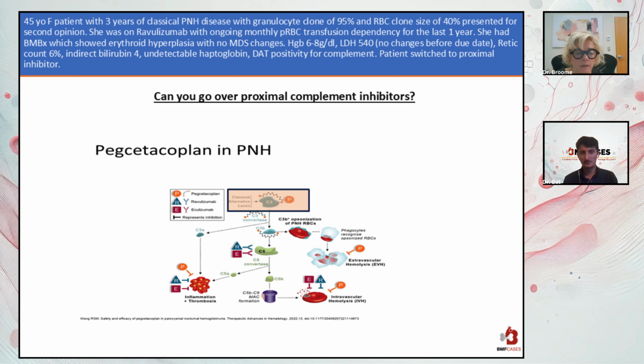Yeah, so the ones that are currently approved, at least in the United States, include pegcetacoplan, which is a C3 inhibitor. So what you are doing is moving your inhibition up from C5 to C3, which will not allow the activation and generation of C3b or C3a. Without C3b being generated, you're not going to have any deposition of C3b on the surface of those red blood cells, which then decreases extravascular hemolysis. You also cannot generate C5b without the activation of C3. So by inhibiting in the proximal area of the complement cascade, you're stopping both intravascular and extravascular hemolysis.